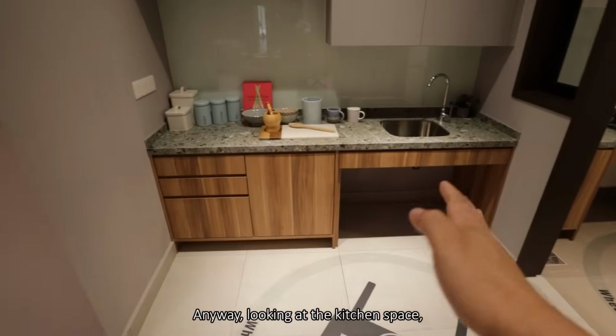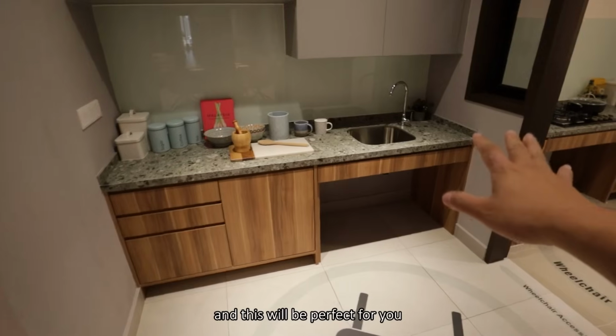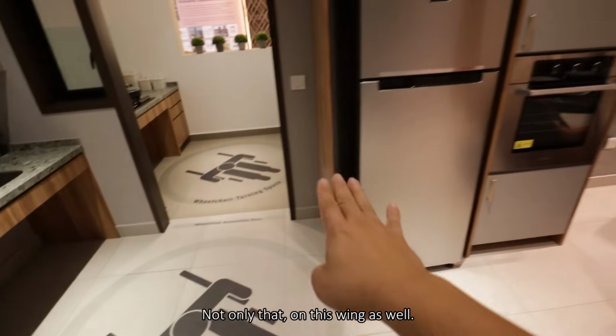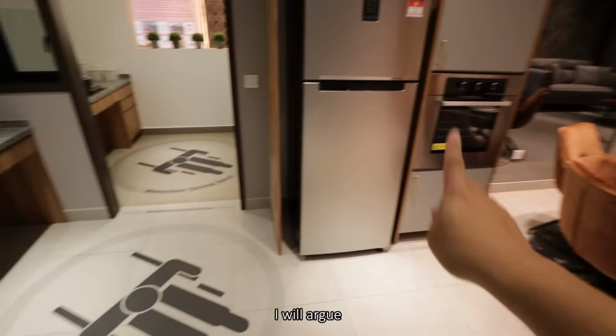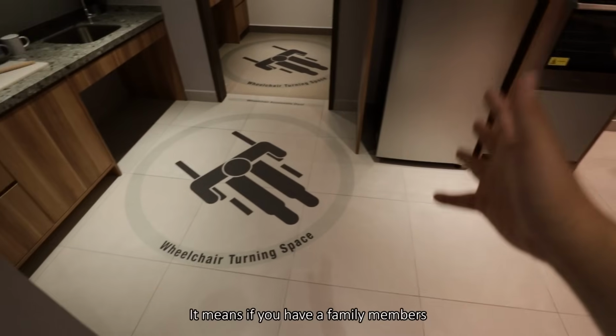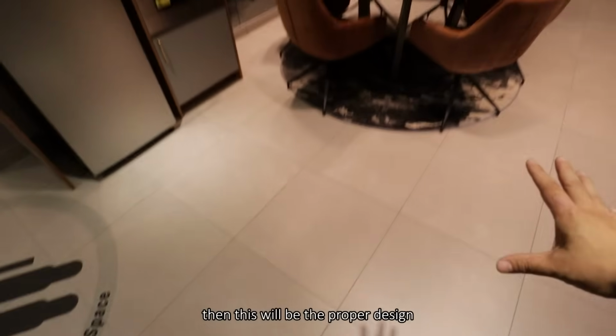Anyway, looking at the kitchen space, this is about 2.1 meters in length, and this will be perfect for you to have your kitchen cabinet. Not only that, on this wing as well. Okay, so this will be the location of the fridge proposed. However, I will argue that there are just so many other ways of designing. It means if you have family members with mobility issues, then this will be the proper design to go about it.